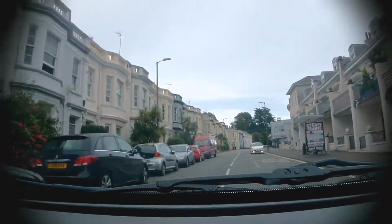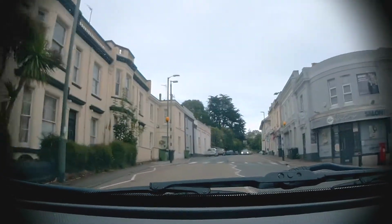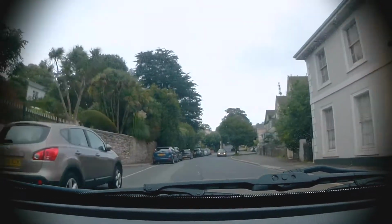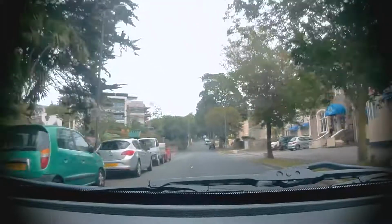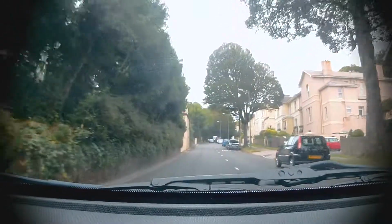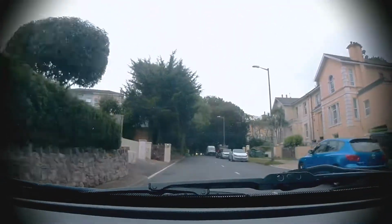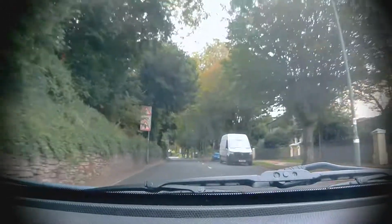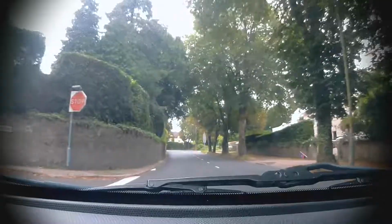And now we're coming through Lisbon Square. At the Burlington Hotel on the right. And all you can eat Chinese on the left hand side there, Yum Sing. Here's a lovely drive coming up here.